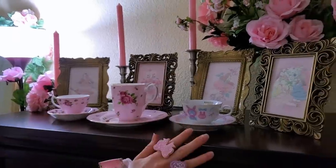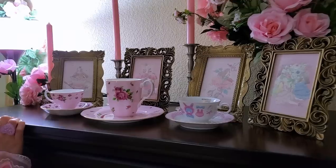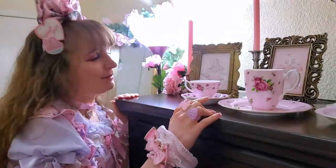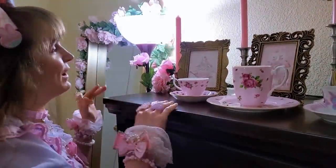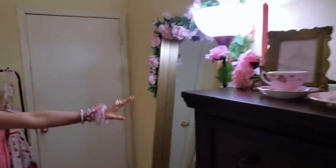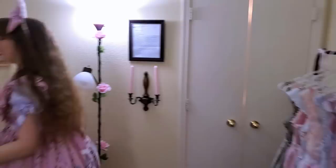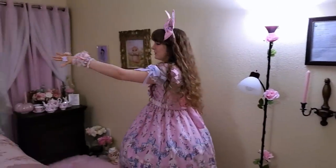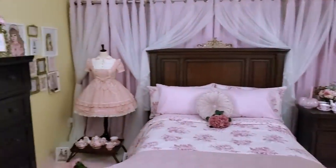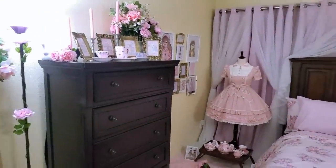I added a bunch of picture frames and I added this APT cup that I won in a bloodbath, as well as New Country Roses from the Royal Albert series. I'm not sure how many people care, but I felt like it really added something to the top of this dresser. And if you can back up and have a look at the room in general, just kind of swipe it slowly, I feel like it just really adds a lot to the whole room. That it does. Isn't it pretty? I think I did a good job.